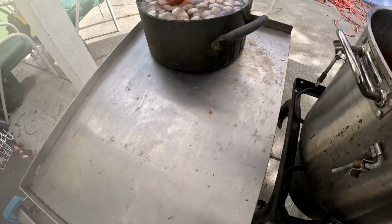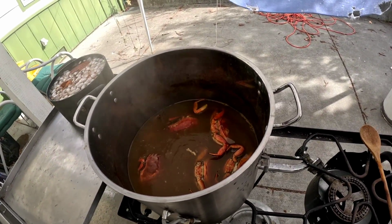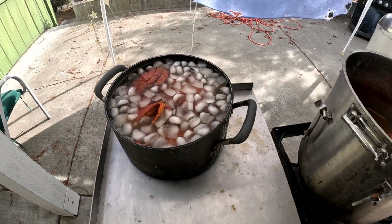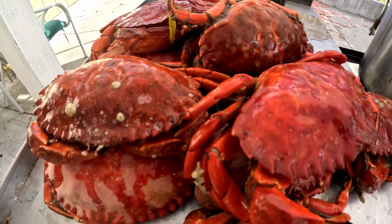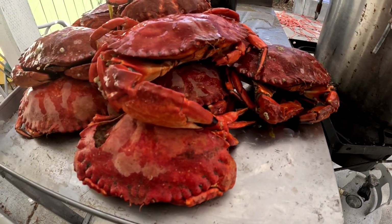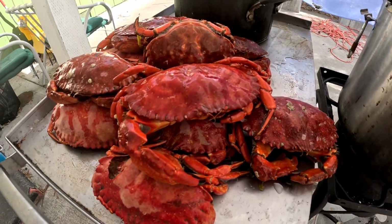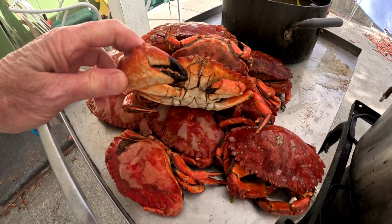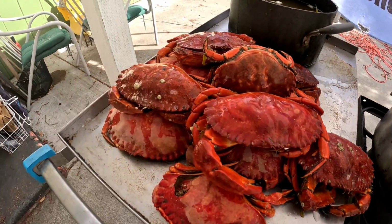I'll let that first batch cool off a bit and then we'll do it to the rest of them, and then I'm going to clean up the fishing gear and just let these cool down. I would say that's a pretty good haul today. Really nice ones too. Big, heavy. These things are loaded.